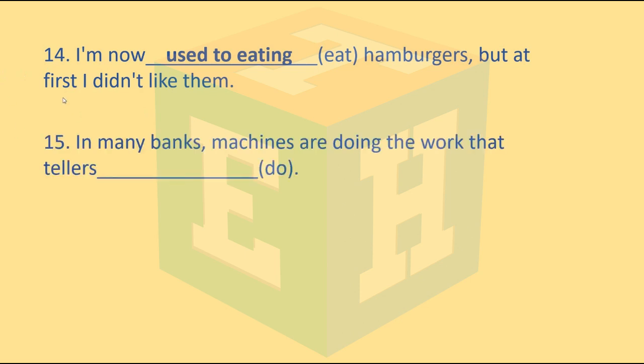Number 15. In many banks, machines are doing the work that tellers blank. Answer. In many banks, machines are doing the work that tellers used to do.